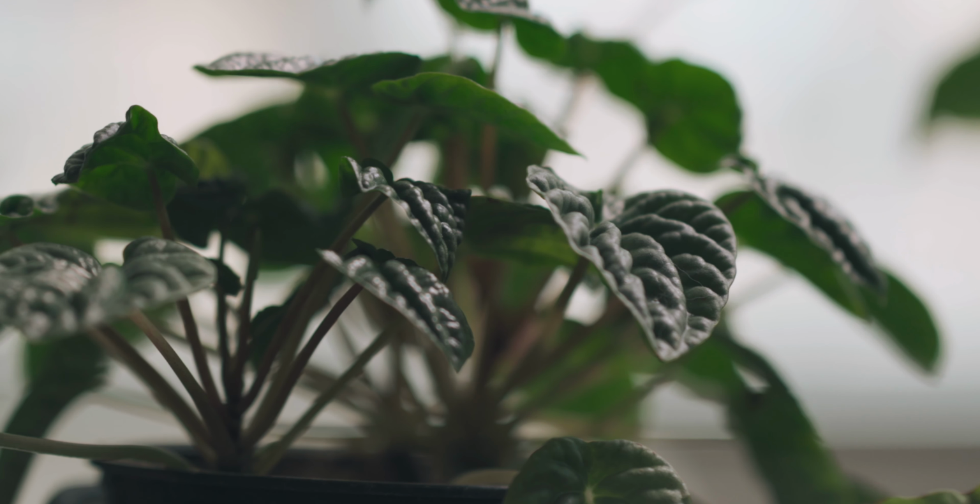Again, this is going to be a soil that you want to add some gravel or wood chips or something in so it can drain out really well. All right, and moving on from there, this one is called the prayer plant.